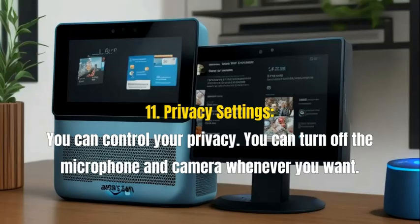11. Privacy settings. You can control your privacy. You can turn off the microphone and camera whenever you want.